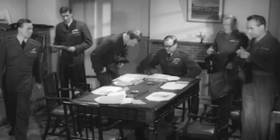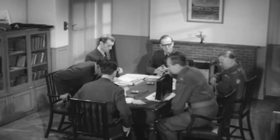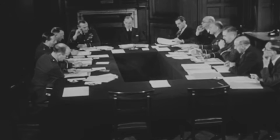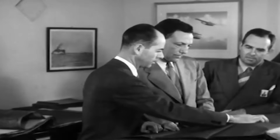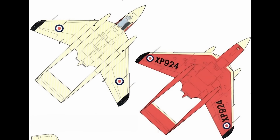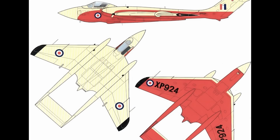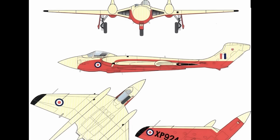The origins of the Sea Vixen go back to 1946 when de Havilland began discussions with the British Admiralty about requirements for a future jet-powered, all-weather, radar-equipped fighter. These talks revealed several key requirements: a 2-man crew to handle the complex radar and navigation equipment, twin engines for safety over water, and swept wings for high-speed performance.